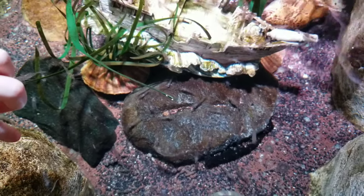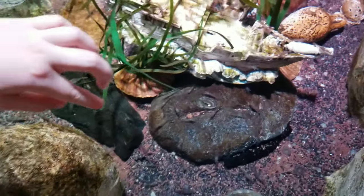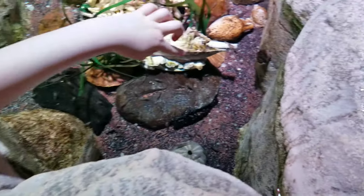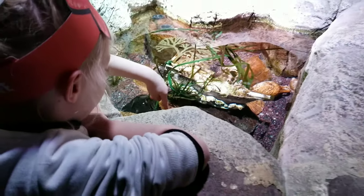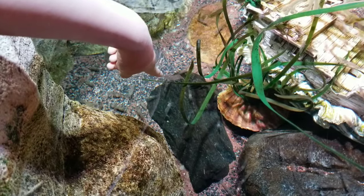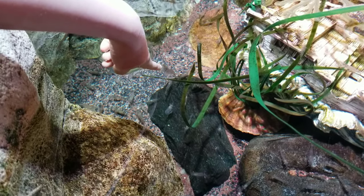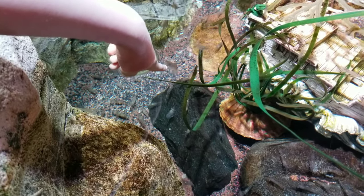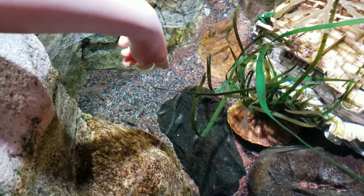Glass shrimp. A little fish. Ooh, look at that fish. He's gonna swim right to you. I think he likes you. He's exploring your finger.